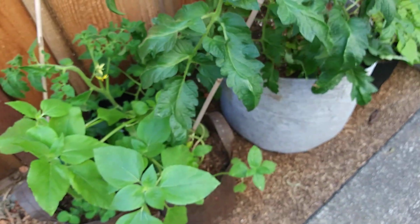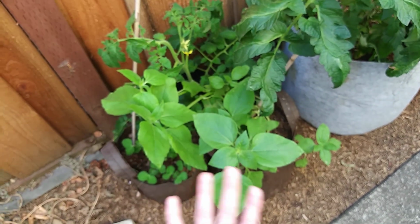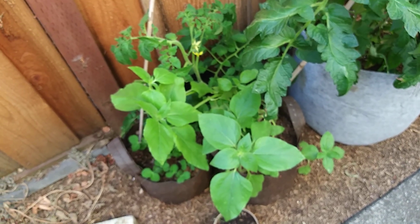Okay, more sunflowers. There's two varieties. One of them is way too big. I don't know what's going to happen here. I'm going to have to think of something, because that is way too many sunflowers once they get big in one pot.